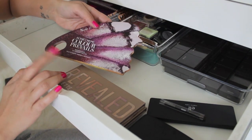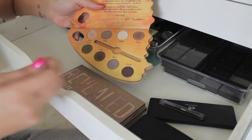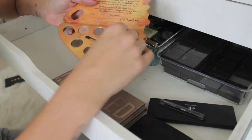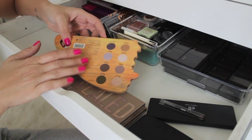And then this Nonie Cream Color Prevails palette. I love Nonie Cream and I love her products, but this sadly is terrible. There is no pigmentation. I feel so bad saying that because I'm such a fan of her, but this is just not good, so I'm going to get rid of this.